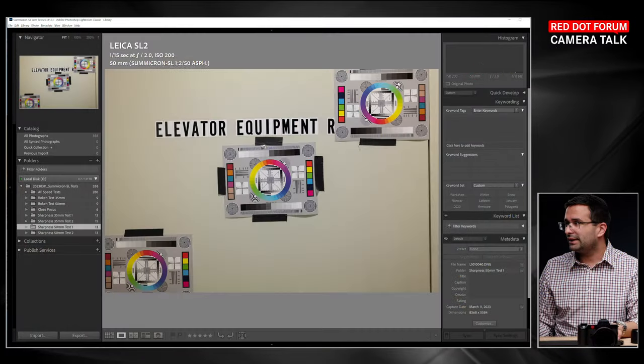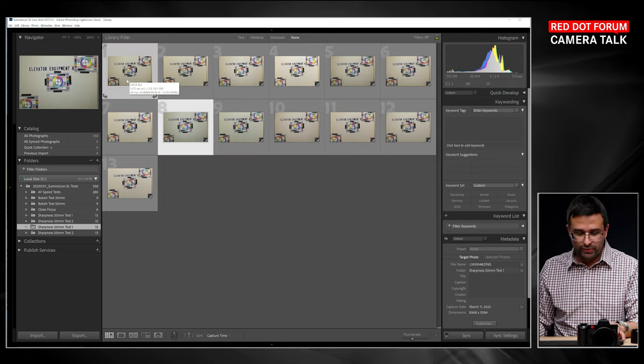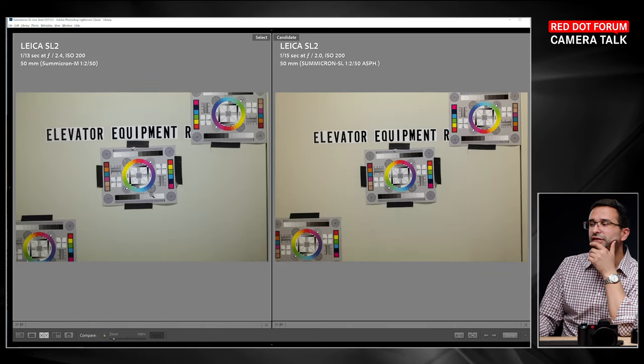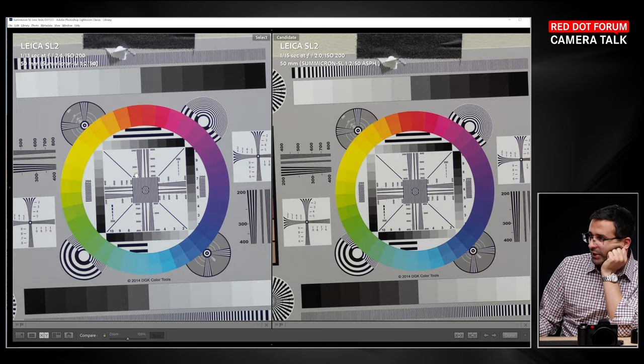Let's show the, I guess, the M lens. Let me find it. Give me a sec. It's hiding in here somewhere. There you are. I want to show the 50 Summicron M versus the 50 Summicron SL, non-APO. Which we have here. So 50 Summicron M is on the left, 50 non-APO SL is on the right.